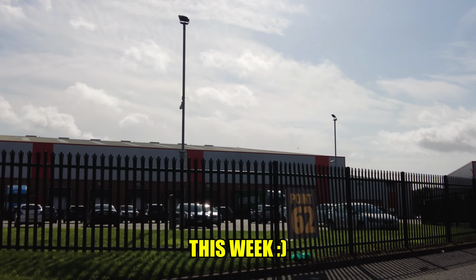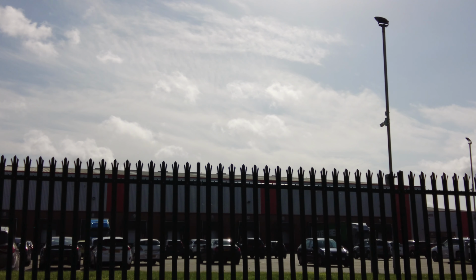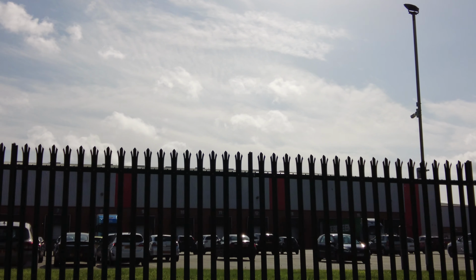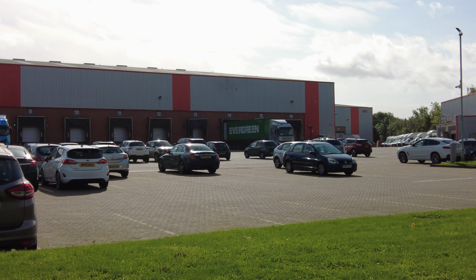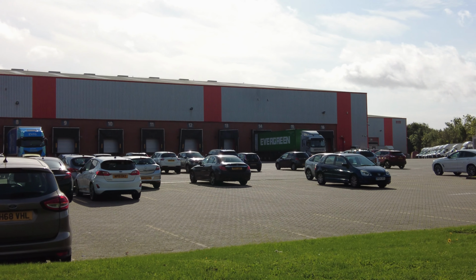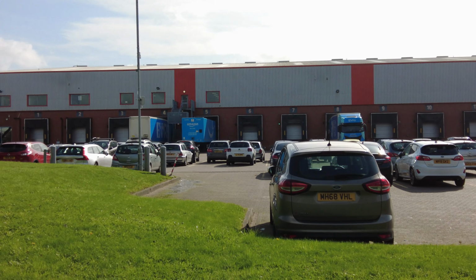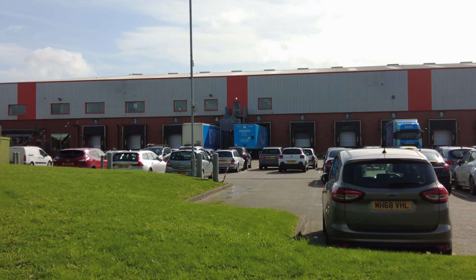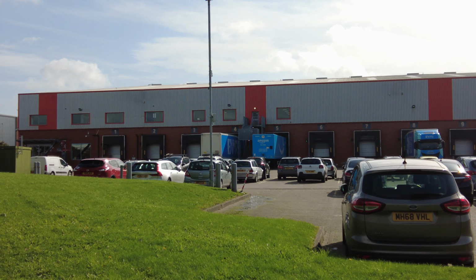On the loading bays, we've got an Evergreen truck on bay 14. Now, an Evergreen truck being there would indicate that's a shipping company. So I'm guessing that's goods coming from wherever in the world, being delivered here, so it's been imported. And then further over, we've got some Evri trucks, which would indicate to me that that is goods out, going to the customers for whatever product this company does. There's an Amazon truck there as well, so there must be an Amazon seller.